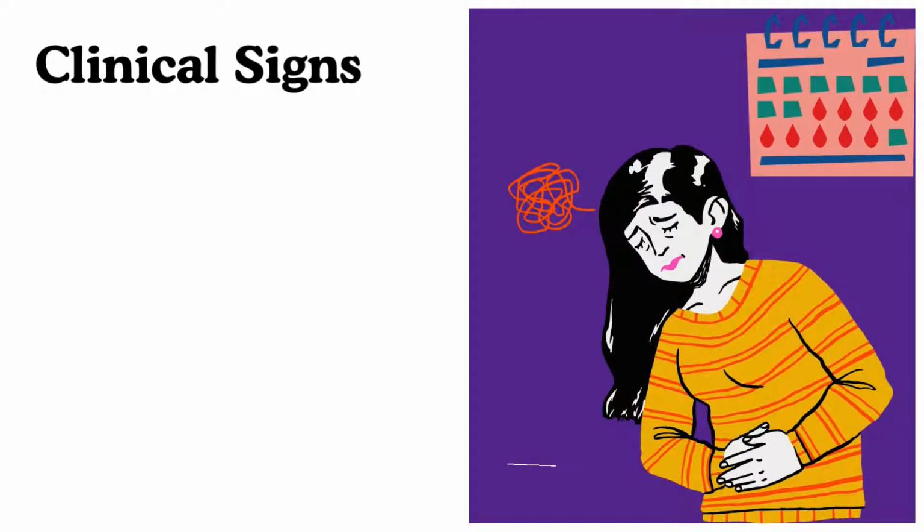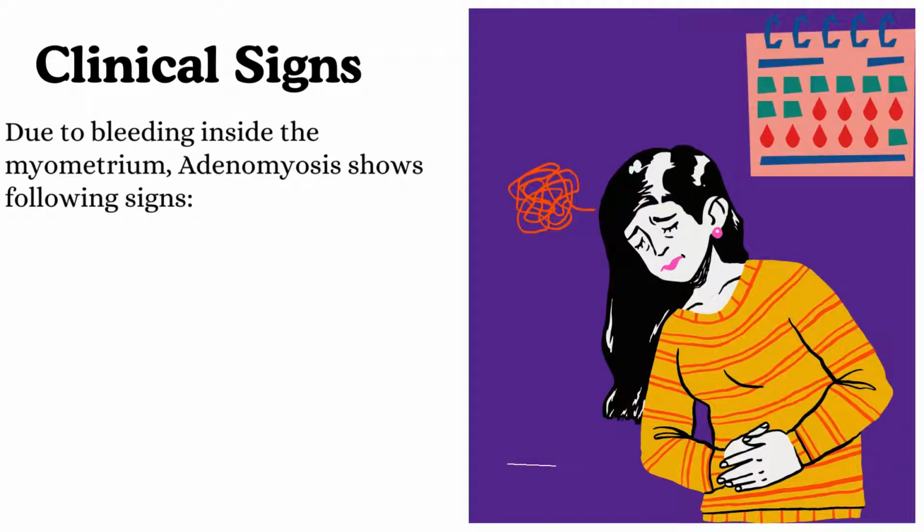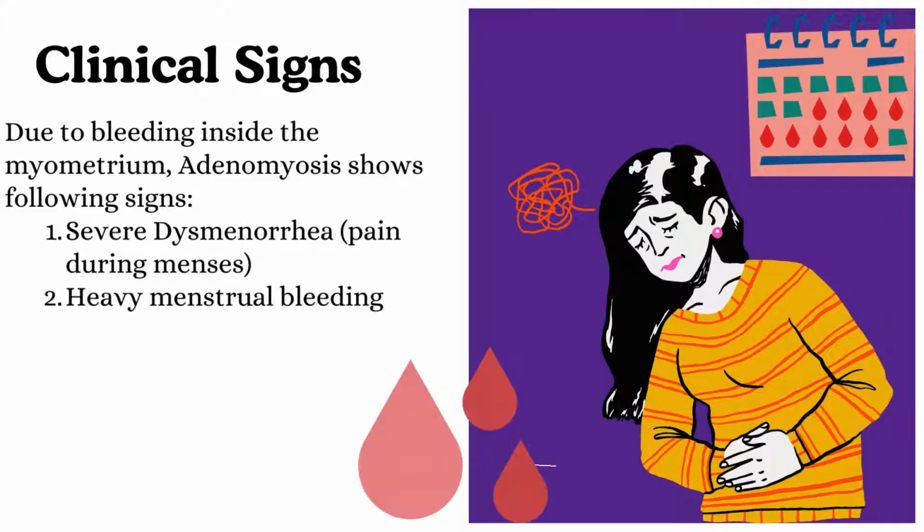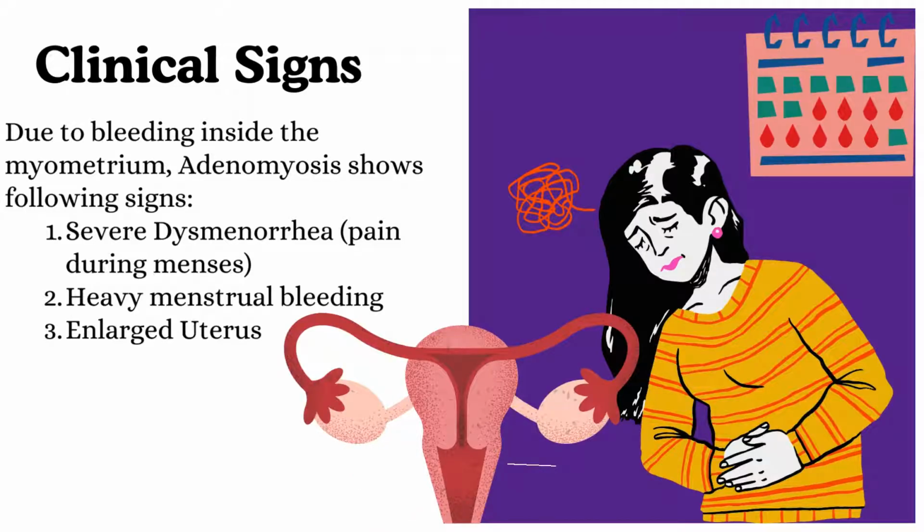Clinical signs: due to bleeding inside the myometrium, adenomyosis shows the following signs: severe dysmenorrhea, pain during menses, heavy menstrual bleeding, and an enlarged uterus.